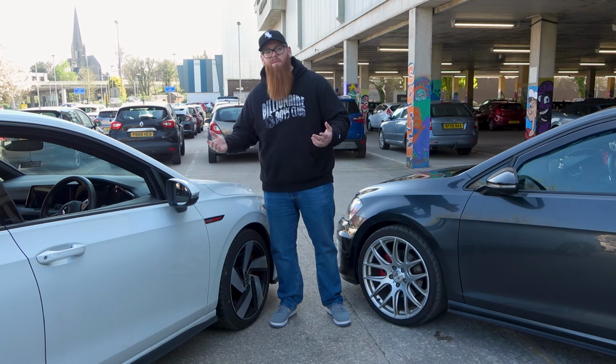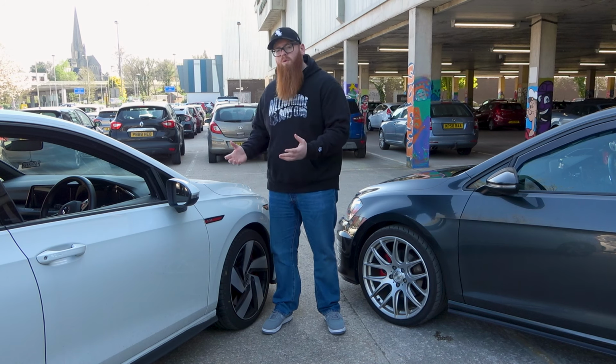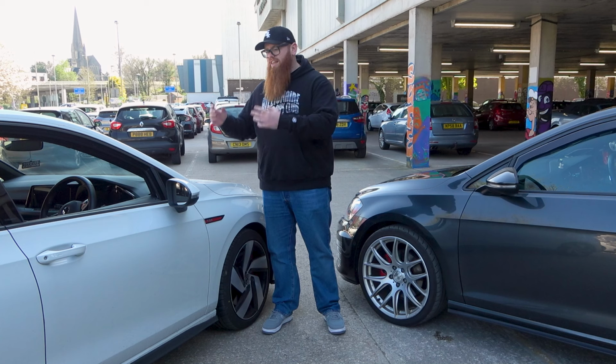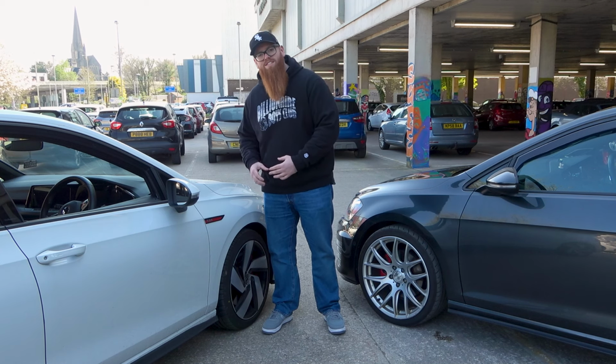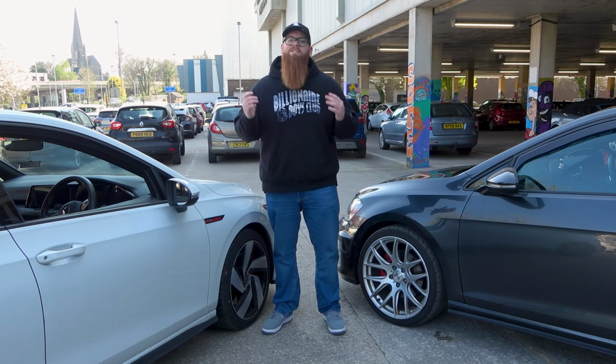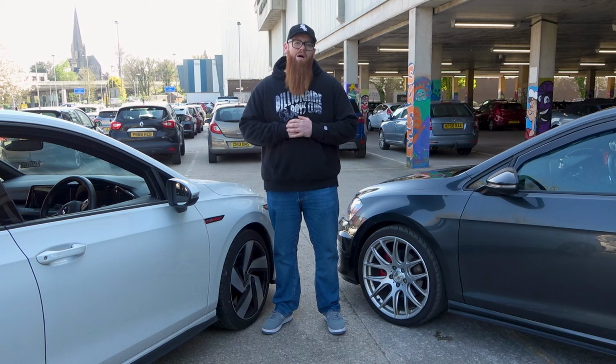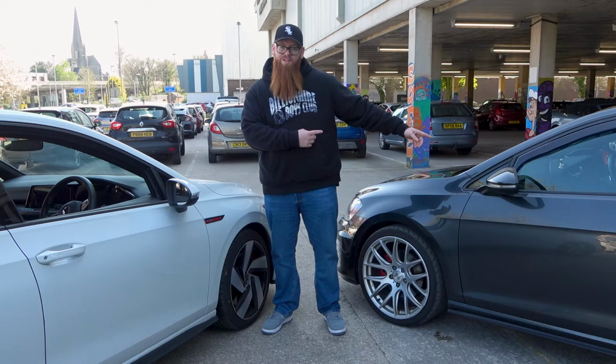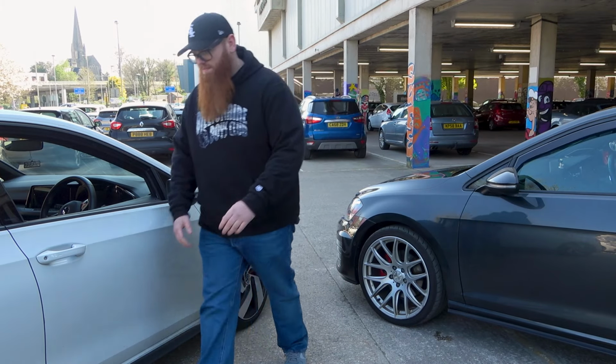It's great. Yes, the sound is a bit pumped in. Yes, all that technology goes a little bit wrong, which does get a bit frustrating. But for day-to-day, this car's done what it needs to do. GTI badge, it wears it proudly. I'm happy with it. However, if it came down to both of them, I'd have this and I'd probably save 15, 20 grand. True story.